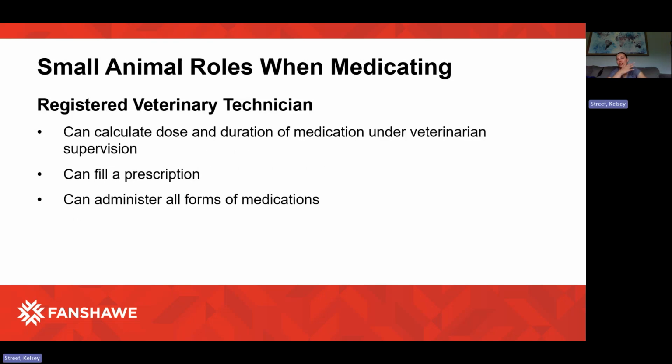So then going into that veterinary technician role, these professionals can calculate the dose and the duration of the medication. So say we're going on a 14-day course of antibiotics, we can calculate that dose, confirm it with a veterinarian, and then fill that prescription subsequently. So we can calculate dose and duration. We can draw up medications. Specifically, this is done a lot in surgery. And then we can fill that prescription as well and dispense it. We can also administer all forms of medication. So under the direction of a veterinarian, we can administer all forms, injectables, orals, inhalants, same as a veterinarian would.